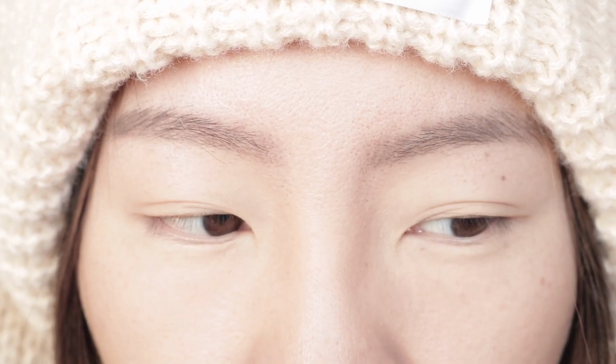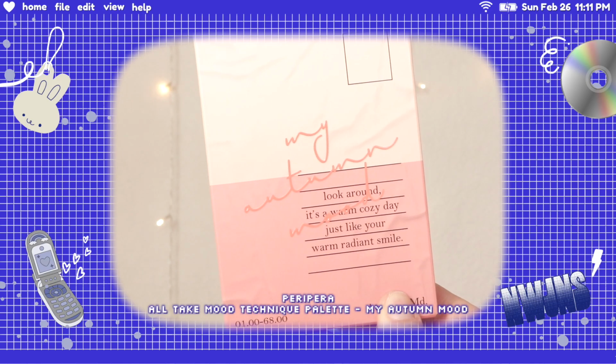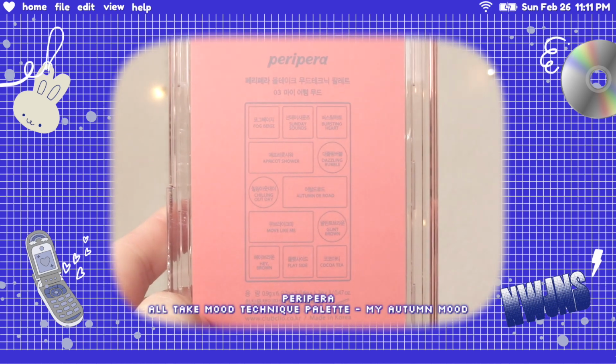Okay, so we are going to move on to the eyes now. For the eyes, NewJeans isn't really wearing that much makeup, but it's really cute and really youthful and natural. So I'll be using this Peripera palette. I don't know what it's called, but I'm gonna use it. I think it's one of their new palettes.